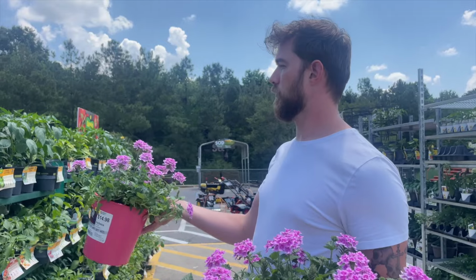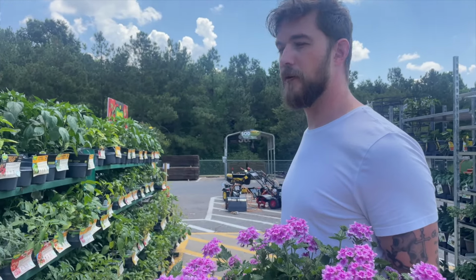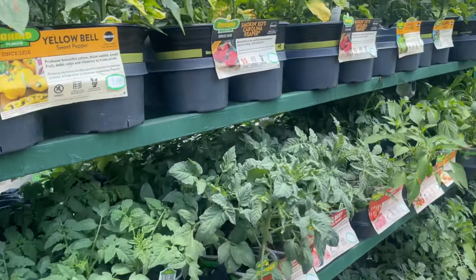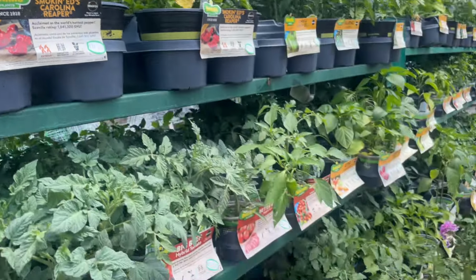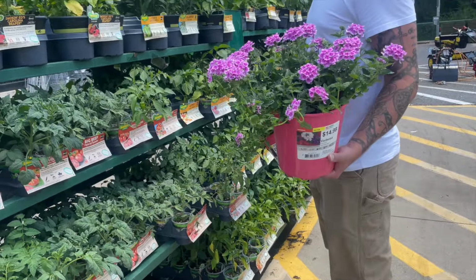Oh, there goes Carolina Reaper pepper. Oh, from that show. Oh, wow. Should I get one? No. Why do we need a pepper? No, sir.